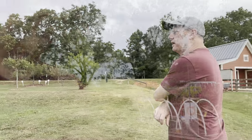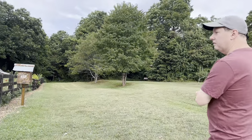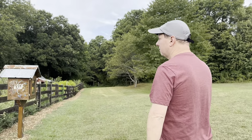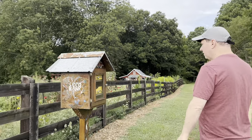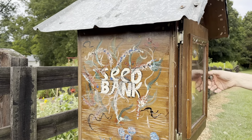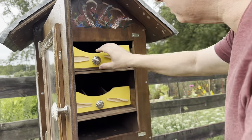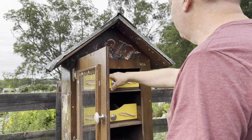All right, let's go. Seed bank. That's our first time here, so we don't know what to expect. Because we see there's this huge field across the trees, and we always see people hiking in there. So we want to see. Nothing here. That's cool. No seeds.